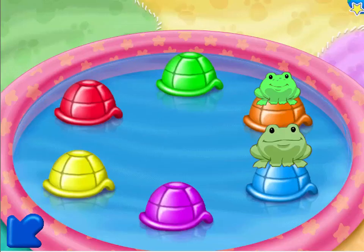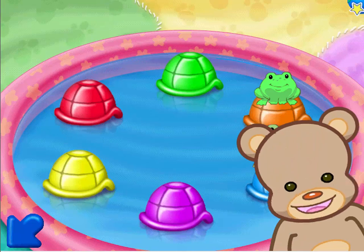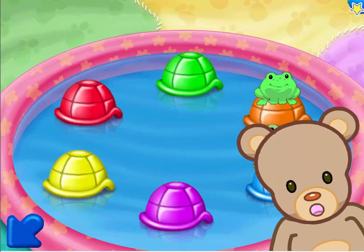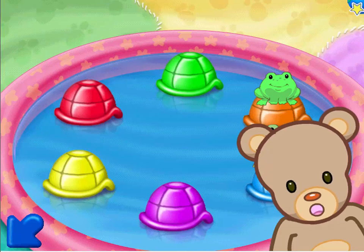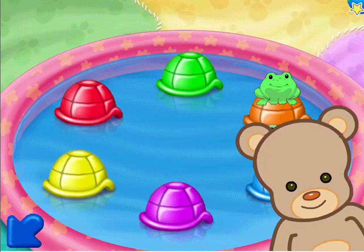Little frogs splash in the pond. Jump when you bob. See the colors when they hop. This is my play turtle pond. You can make the little frog hop on the turtles by bopping. Someone else can bop to make the big frog hop. Start bopping.